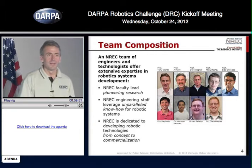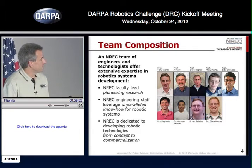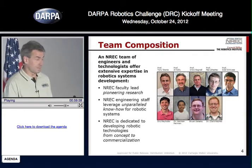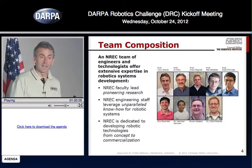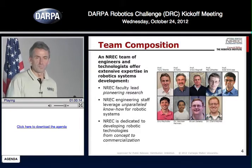This is the team. It's an all NREC team. We did that for a couple of reasons. One is we felt we had enough expertise in-house in order to pull this off. The second reason was we felt that by co-locating everyone, that would be advantageous given the pretty fast pace of the challenge. I am the lead principal investigator.